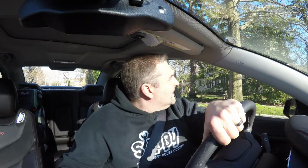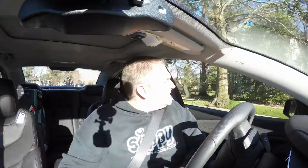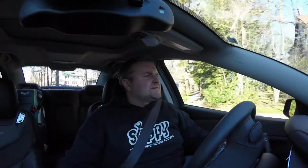But I'm running out. I want to grab some gas, and we got a work trip tomorrow, so I want to grab some gas and some rubber gloves for the garage. I'm going to work on the Cutlass some more today. But yeah, it's a shame.